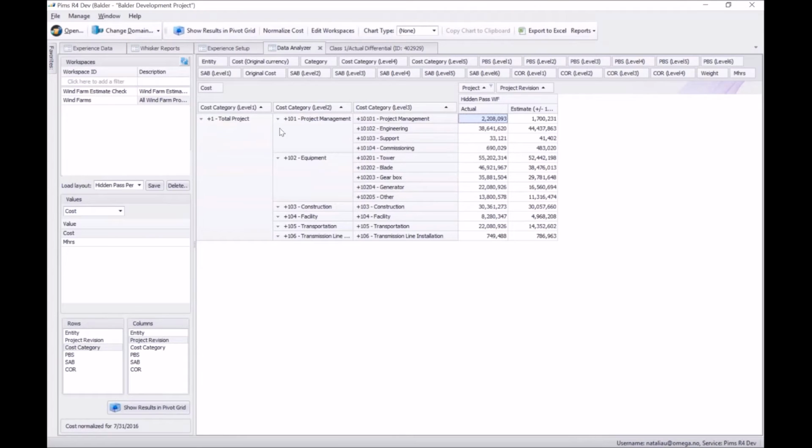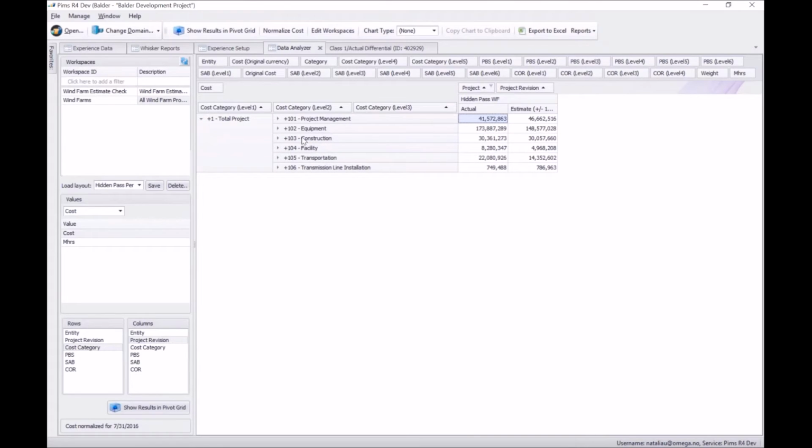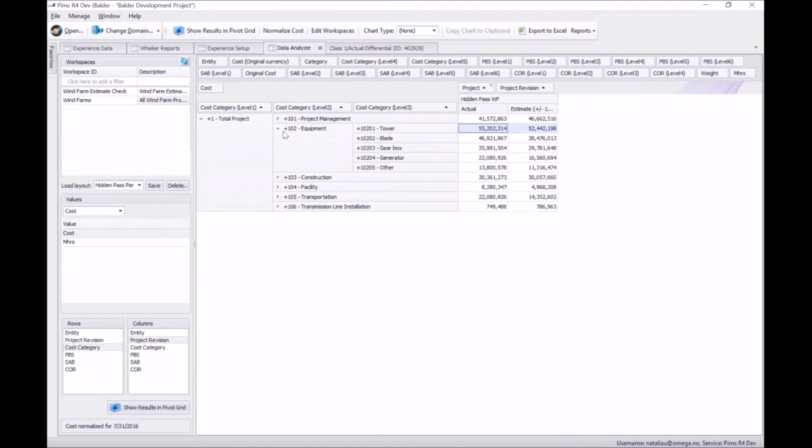Okay, so what I'm going to do, just so I can step back and see what's going on here, is go ahead and collapse all my project categories to level 2. And then this is a good way where I can just see, okay, overall what's going on. Looks like my transmission line installation is okay. Everything seems to be within reason, but this equipment, my actuals are way over what I had estimated, or what was estimated. So I want to drill down in there. What's going on there? So I'll go ahead and expand that.